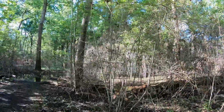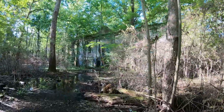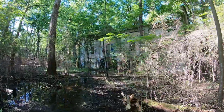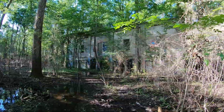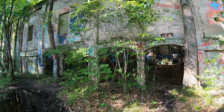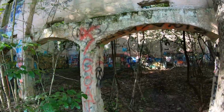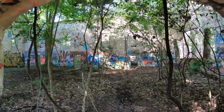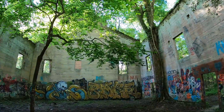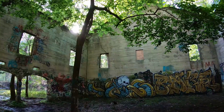And there it is, appearing through the trees. A relic of the past. So correct me if I'm wrong, but I think this is the part where zombies come running out of the building and then I get bit. Very impressive old structure here.